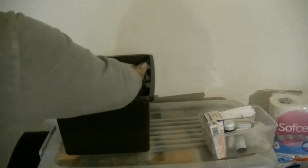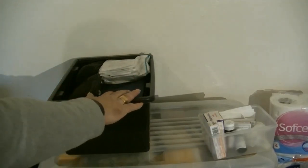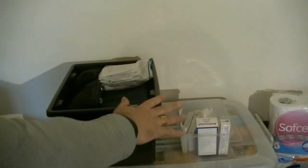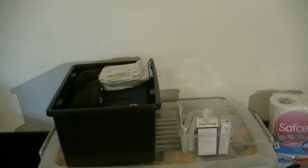Prepared Veteran, he was saying to me, what about dog food? What about having a winter box for your dogs? So this is part of the winter box for the dogs, only a part of it. Okay, so there's another box, guys and girls. So this is the dog medication for all year round for emergencies for the dogs.